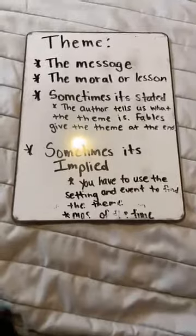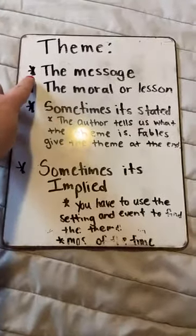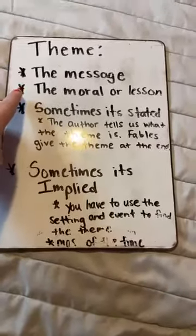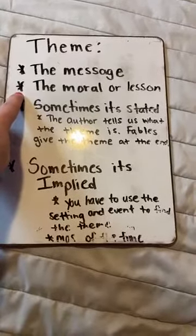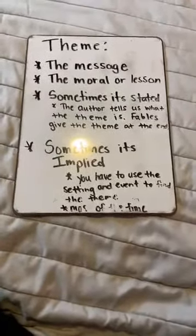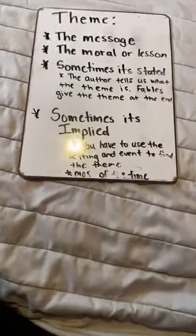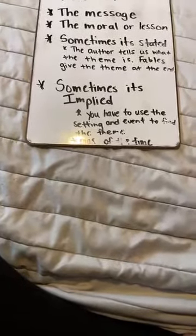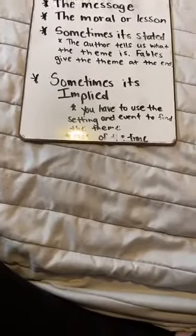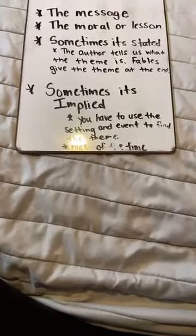The other thing that we're talking about this week, friends, is called theme. And with theme, there's lots of different parts. So today we're going to add a little bit more to it. Remember, the theme of the story is the message that the author is trying to get across to us. Or it could be the moral of the story or the lesson that they want us to learn in this story. The theme, sometimes it's stated. Sometimes it's right there. If the author tells us what the theme is, like for example, fables, they give us the theme at the end of the story. But sometimes, friends, the theme is a little bit harder to find. It's implied. Means that we have to use what we know about the setting and the events to find out the theme. And this is usually the case most of the time when we're reading the story.